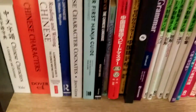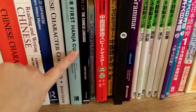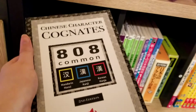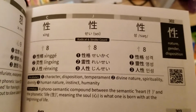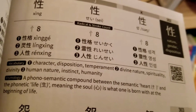I started getting interested in the Korean usage of Chinese characters, so I bought this book. This is pretty good, I recommend it. Then this one's fun because it shows 808 most commonly used Chinese characters through 3 languages at once. And it does so like this. So this one is nature, gender, disposition. I know this in Japanese as sei, 性格, 性格, 성격. So my pronunciation might not be the best, but you know.